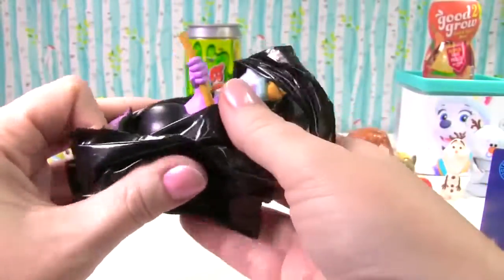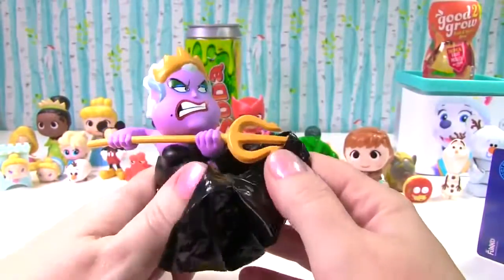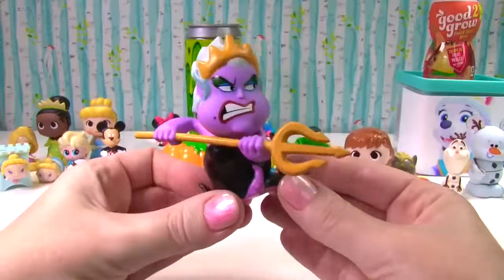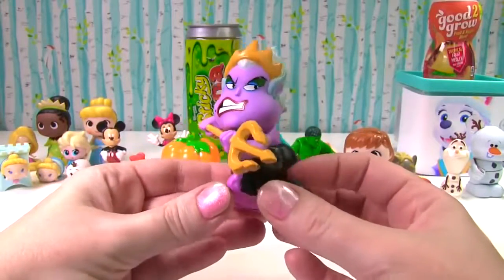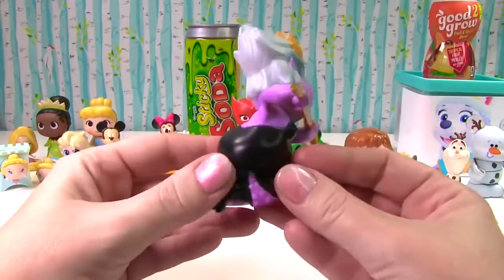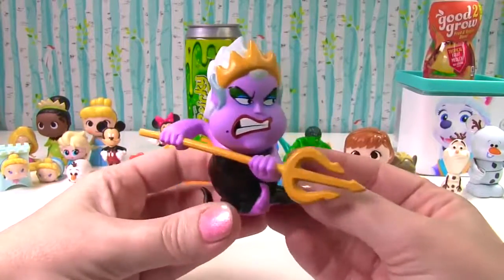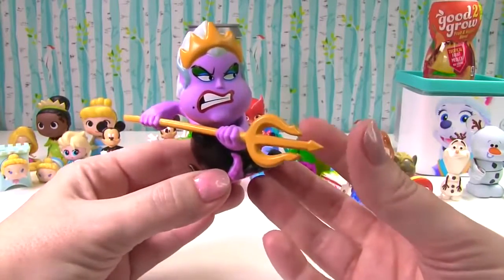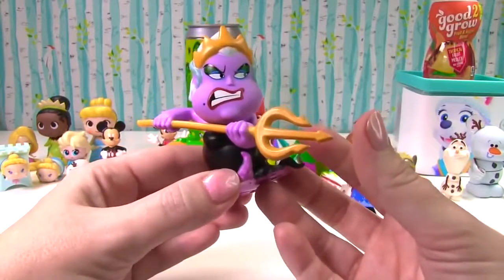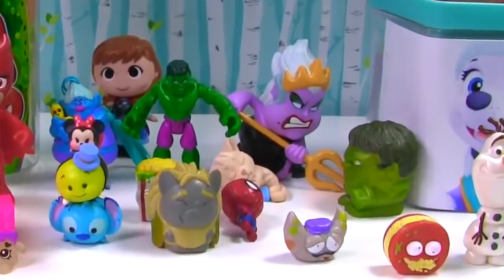Inside we have, oh, it's Ursula. Oh my goodness, look at her. I know Ursula's not a very nice lady, but there is something I really like about Ursula. She just cracks me up. And she looks awesome as a mystery mini. Just don't let her poke you. Ow, ow, ow. Don't worry guys, we have both Hulks keeping an eye on Ursula.